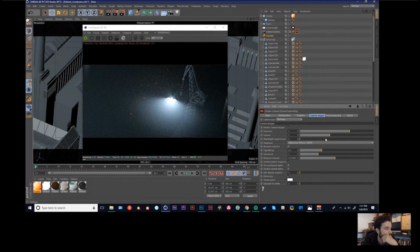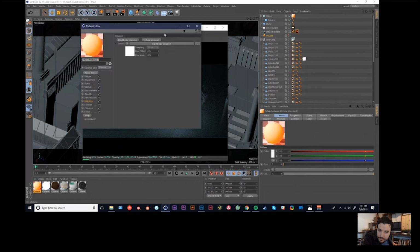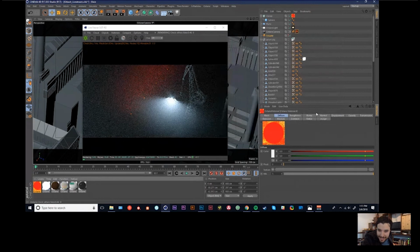So let's see. I think we're getting a little bit of light spill from these lights, but not as much as I want, so I'm just going to take those up a notch. It's cool, though. Already we're immediately getting the volumetric feeling of sneaking somewhere we're not supposed to be, somewhere that humans typically aren't.